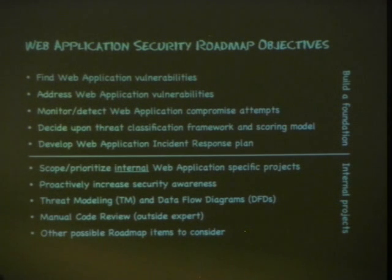I've just got some buckets here. Scope and prioritize your internal web app specific projects. Increase security awareness, which you should be doing consistently. Threat modeling and data flow diagrams, totally awesome stuff. But don't let them distract you right away from all the foundational items. But if you can start those right away, it would help you.